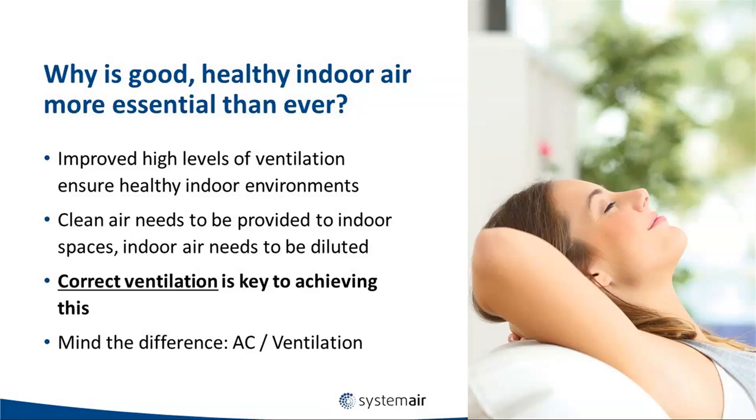And here, as you will also see later, we should mind the difference between AC and ventilation. So it is not enough anymore to only recirculate your indoor air with an air conditioner, but we should separate here that air conditioning should always be in combination with ventilation.